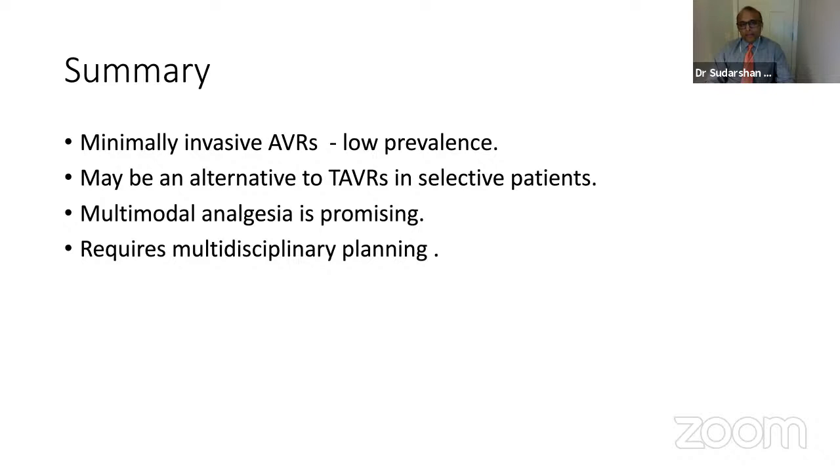So in a sense, it's like doing a TAVR, but instead of going through the aorta endovascularly, the surgeon does an aortotomy through a minimally invasive approach, right anterior thoracotomy or mini sternotomy, and it saves them the time it takes to suture the valve in. So once the aortotomy is done, they just deploy the valve. That will save about an hour on pump. So these will be pretty quick procedures.